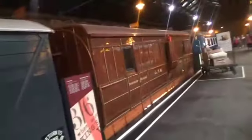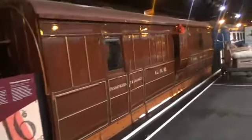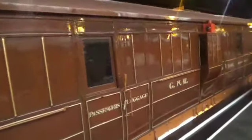It's got a fruit van there. I'll say you've got insulated van, fruit van. And I've got a small passenger brake van. These are from the old 1880s to 1930s, these used to run. Can't really see very well inside because it's quite dark in there.